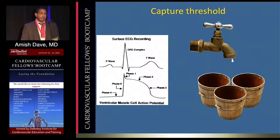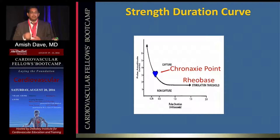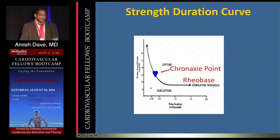And there's some fancy stuff here that you don't have to memorize, but basically you can control a couple of parameters. You can control the voltage, the duration for which you apply that voltage, and current. And current actually is determined by the voltage. So basically, in general, if we apply a very minimal amount of voltage, no matter if it's applied over a whole year or a fraction of a millisecond, if it's below a certain number, it's not going to be enough to cause an action potential, cause a heartbeat. And that's sort of the threshold for capture.